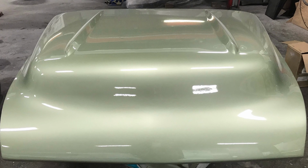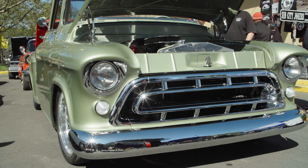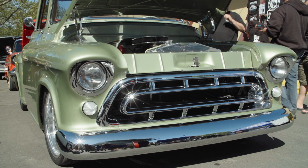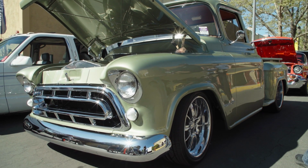This color does not have a name. It's a PPG paint that he created his own colors with. It's got silver pearl in it. And so he sprayed some body parts and he let them cure out, and he buffed and polished them, and we held them out in the sunlight, and I was like, oh my God, this is beautiful. So we went with it.